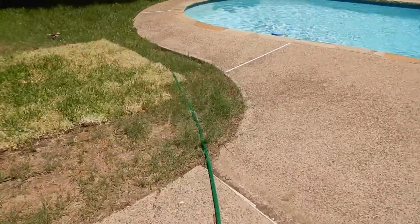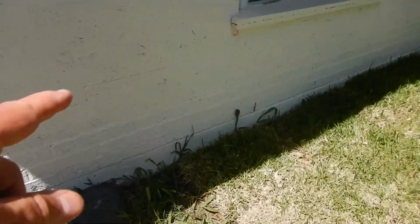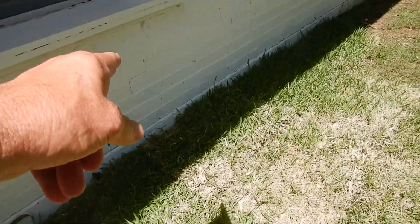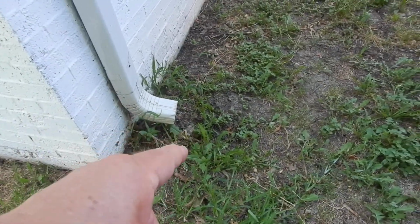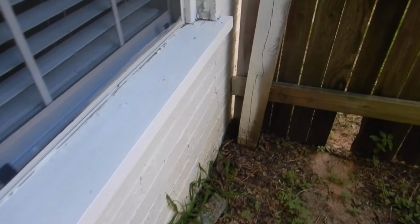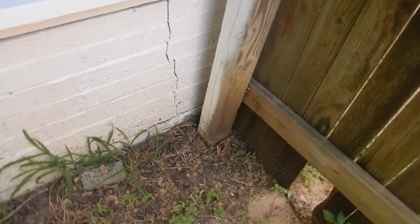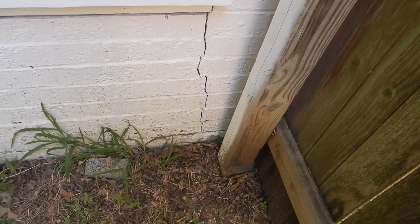Level grading and drainage. The water just doesn't have any place to go. Stair-step cracks between the brick and the mortar. Some of the rain gutters do not divert water far enough away. This window ledge definitely doesn't have enough pitch to divert water away from it. Look at that. Think water's been getting in there? I do. I think water's been getting in there pretty good. How about that crack? Is that a nice one? Yeah, buddy.